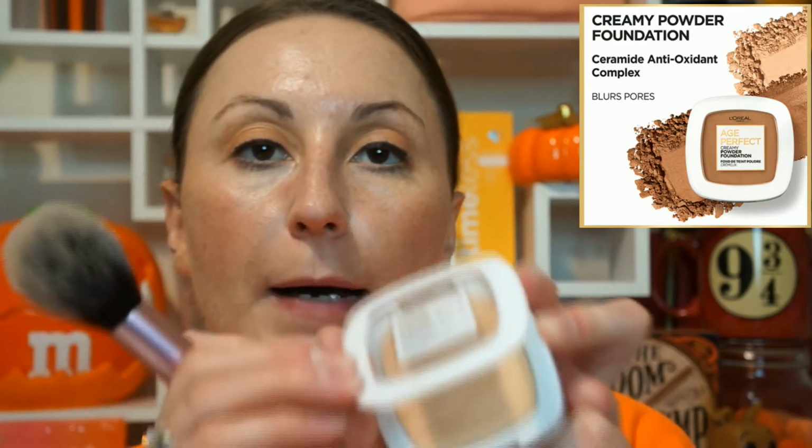Okay, I have a few things left. So we got powder and some lip products. Alright, we apply the powder. That's the creamy powder foundation. It's up to you if you wanna dust lightly or if you wanna put a little bit more. Since I have the bronzer, I'm gonna apply it as well. Okay, so it's almost that nice summer look.